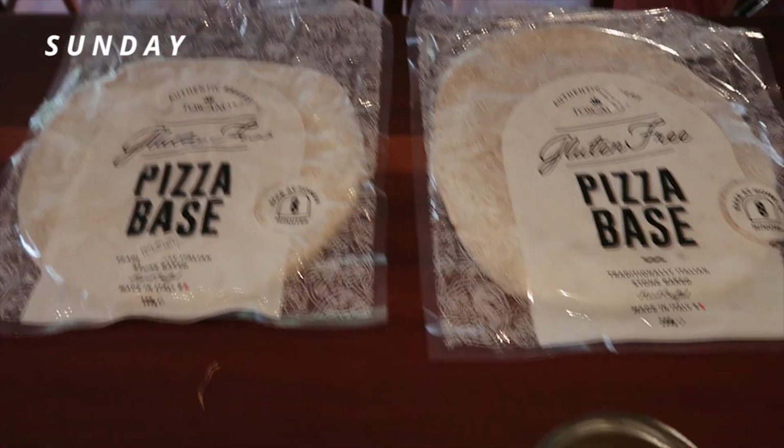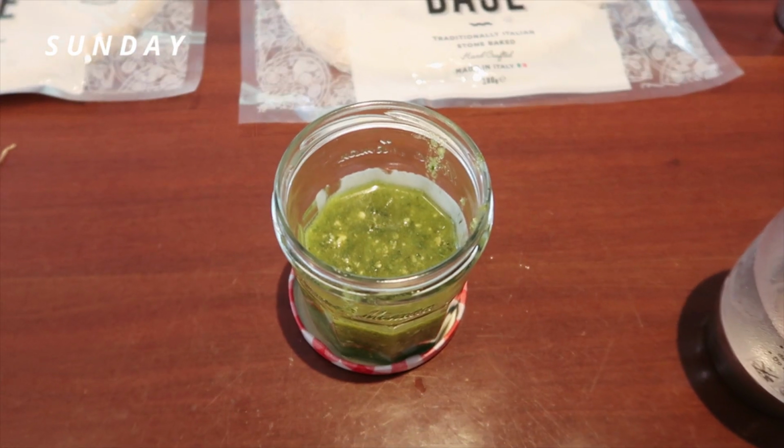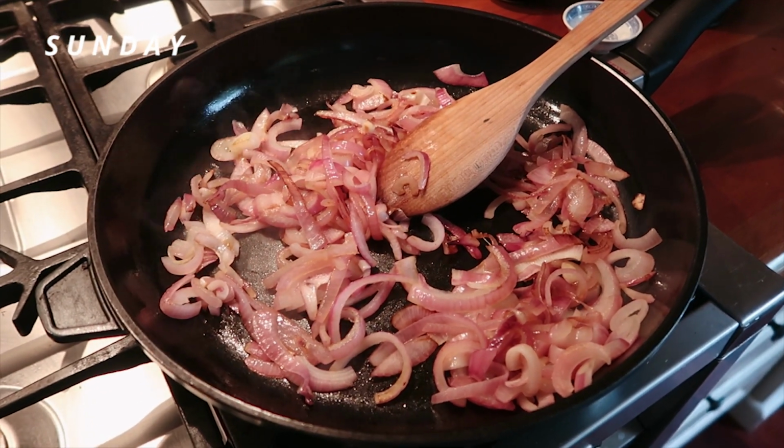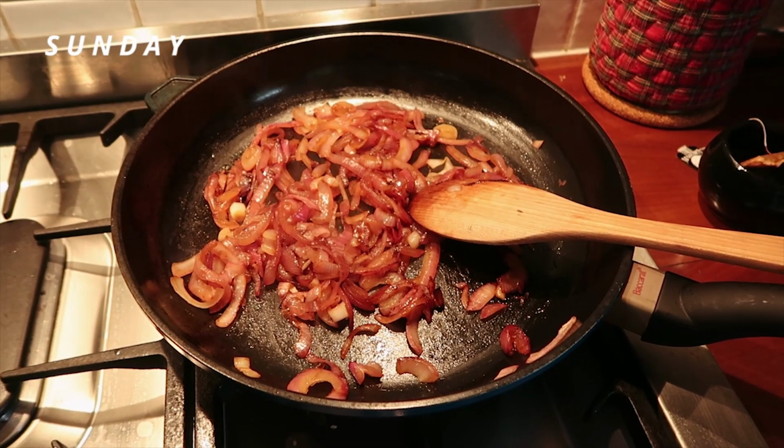For dinner, I decided to have an older recipe from the blog. It's a caramelized onion, roasted pumpkin, pesto, cheesy pizza. It generally has spinach on it, I think, in the past. Didn't have that. Maybe it doesn't, can't really remember. I wasn't really following it to a T.